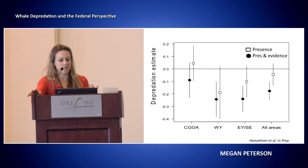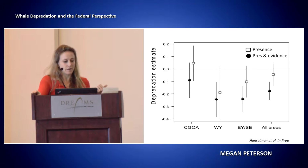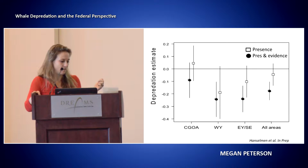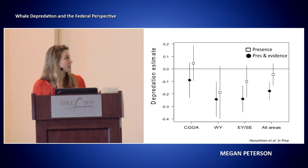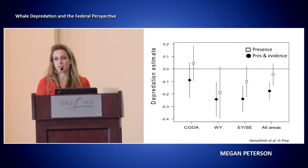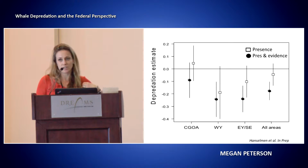I just wanted to highlight this result. This is from a paper that we are currently working on. You have the depredation effect estimate on the y-axis, by management area. Open squares are just presence, and solid circles are presence and evidence. You can see there is a difference in the effect. So there are some cases when whales are around the vessel not depredating. This could be used, however, as a proxy for depredation if you're not sure. This is just something I want to highlight as an interesting finding.